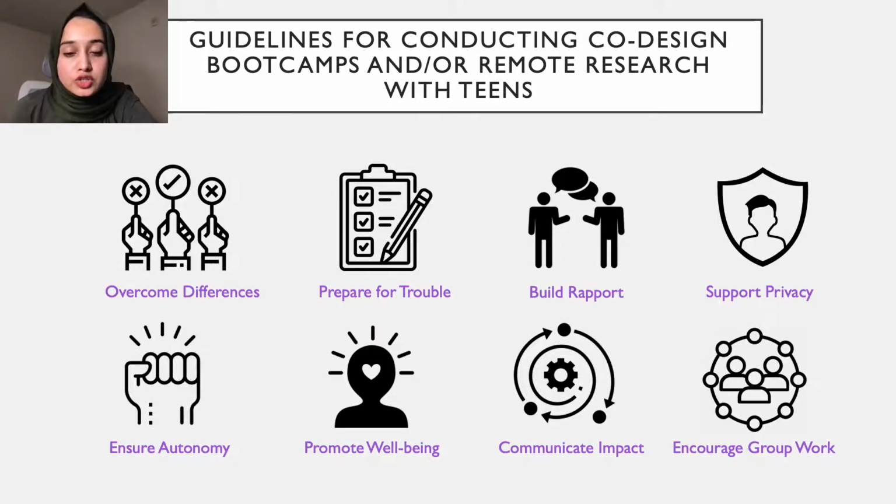It's important to ensure their privacy, their independence, and their well-being, and also to communicate the impact of their efforts and their participation in research, since that is their primary motivation for participation. Lastly, teens love to work with other teens, and they love collaborative activities, which is something to keep in mind for future researchers.